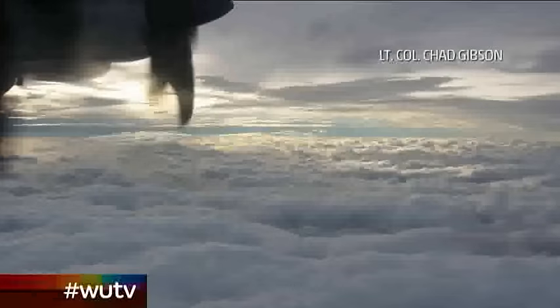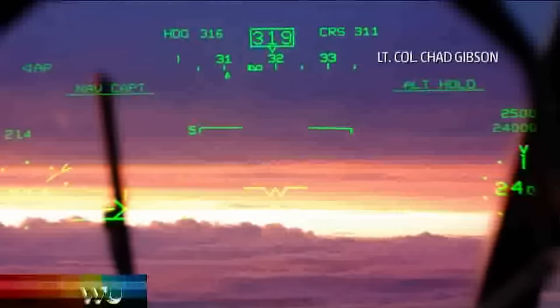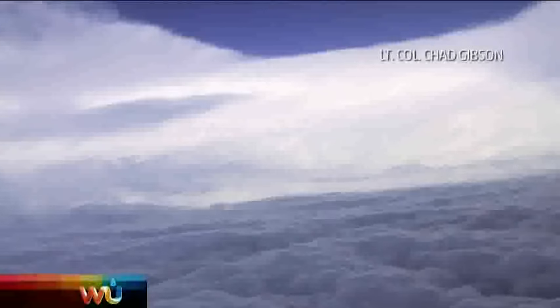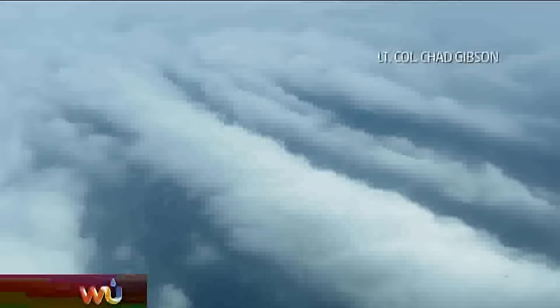Well, our next guest, by the way, has gone on dozens of hurricane hunter missions, including Katrina. These are some of the photos he took during more than 1,000 hours he spent flying inside the storms. Amazing stuff. For 6 years, Lieutenant Colonel Chad Gibson flew as an aerial reconnaissance weather officer for the hurricane hunters. He flew into numerous hurricanes, including Katrina, and he was there 10 years ago today.